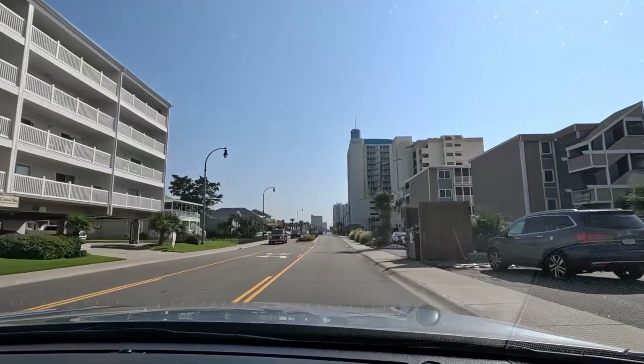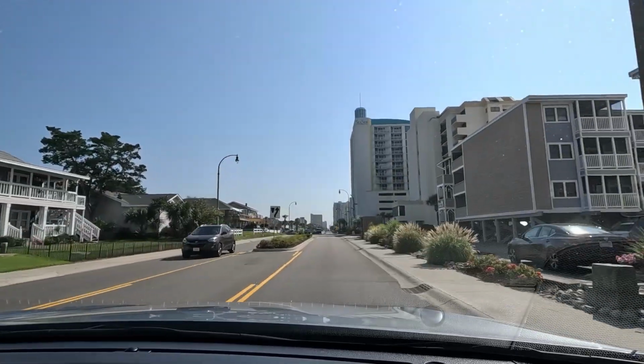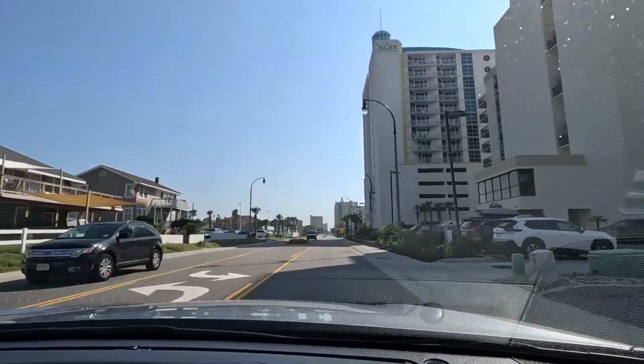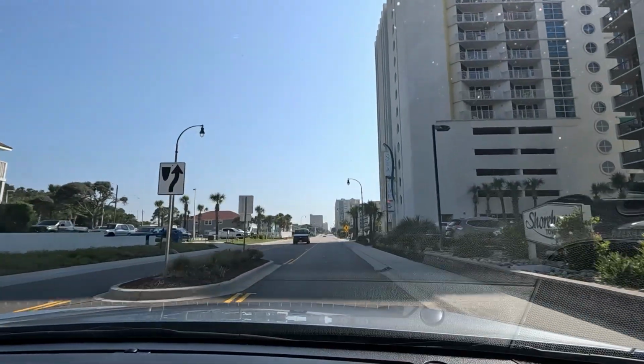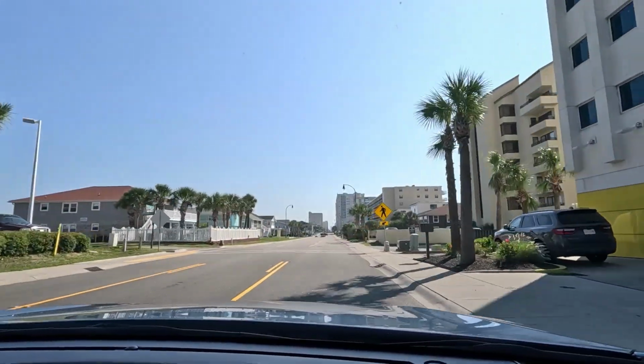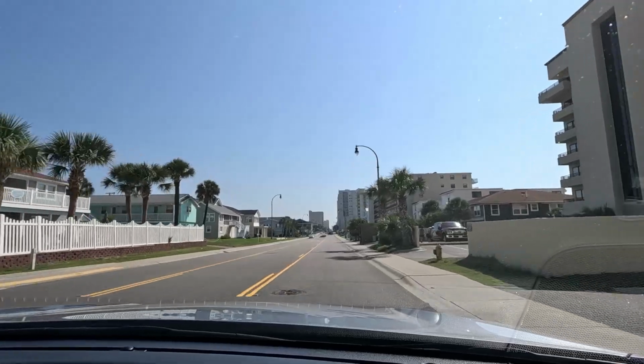Hello from Myrtle Beach, or today we're actually in the city of North Myrtle Beach, which is, as you would expect, just north of Myrtle Beach here in South Carolina. We're going to give you a tour of Ocean Boulevard today in North Myrtle Beach.